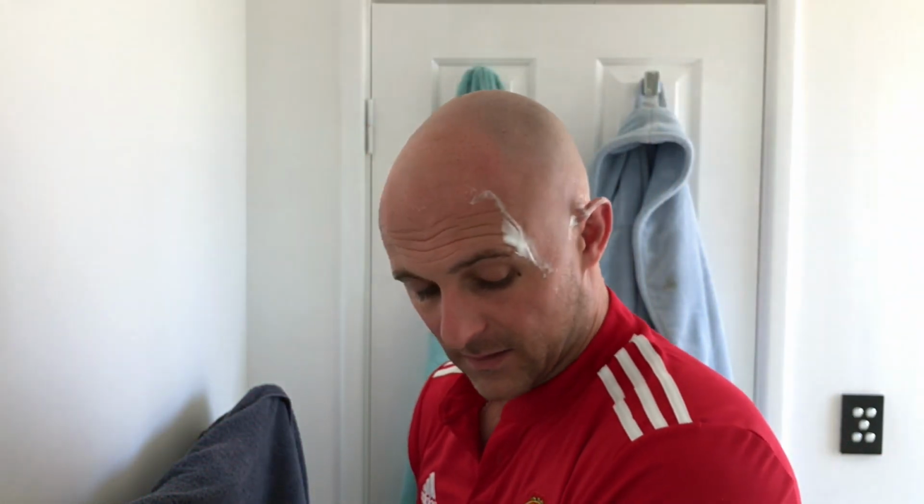And because I don't go against the grain, I don't generally tend to get the same amount of irritation a lot of people get. The good thing with this razor is I can go against the grain, run about my lips and stuff like that on my face, and it doesn't really irritate me. It doesn't really, because it is so smooth and mild, I can have a real go, and that makes a difference. So let's just wet my head again.